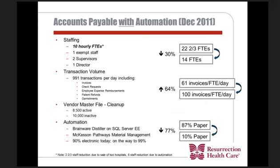The results since then, we took a snapshot of Resurrection Healthcare just about a month and a half ago, and what they had done is reduced their staffing by 30% while increasing transaction volume per FTE by nearly 65%. They've gone through an effort to actually clean up some of their vendor master files, so they deactivated roughly 10,000 vendors, and in so doing, had driven down the paper processing to 10%. Now, I happen to know that since then they've gotten even further, but their goal is to get to nearly 100% electronic and completely away from paper. And as you can see, they're clearly on their way to doing that.